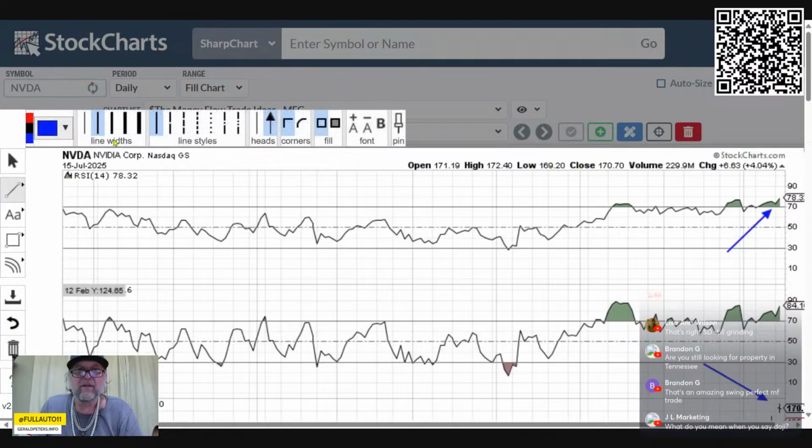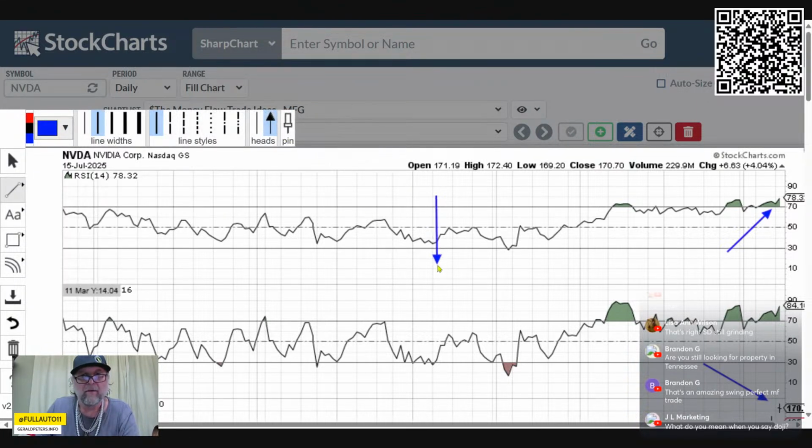All a doji is, is a type of candle or bar that represents indecision. The market opens and closes at the same price. It forms when the stock, crypto, or commodity opens and closes at the same level. So here's your bar, and the open and the close are exactly the same. That, my friend, is a doji. Classic sign of a possible reversal.